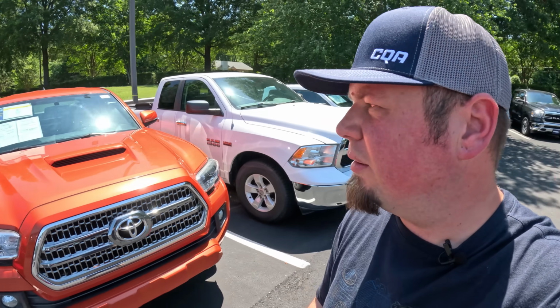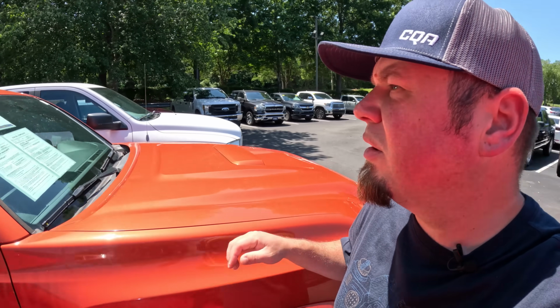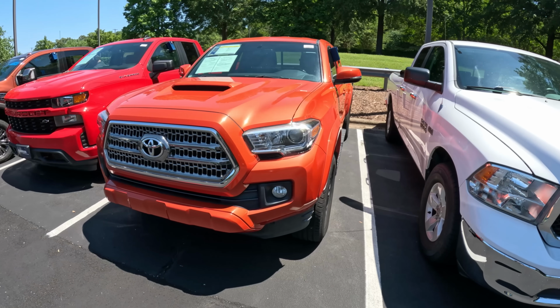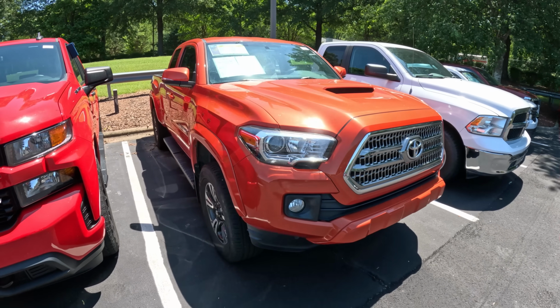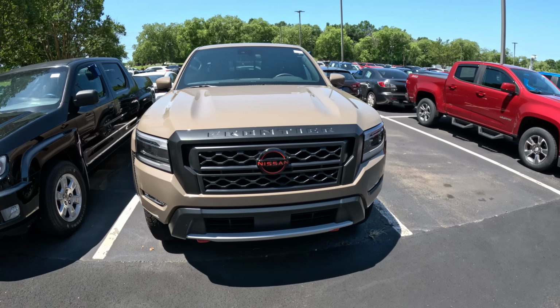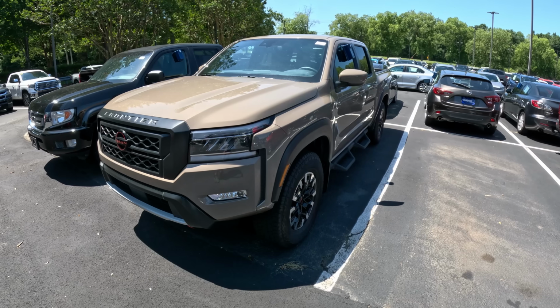All right, they don't actually have very many Tacomas here, but I found one, but it's not a 4-door. It's the little halvesy door thing on the back. It's a 2016 Tacoma TRD Sport. It's got 52,000 miles, 4-wheel drive, and they're wanting $34,000 for it. All right, I've had a lot of questions about Nissan Frontier, so here's one. It's a 2023 Frontier Pro 4X. It's 4-wheel drive. It's got 9,000 miles on it, and they want $45,000 for it.